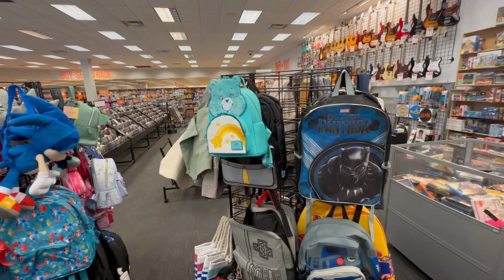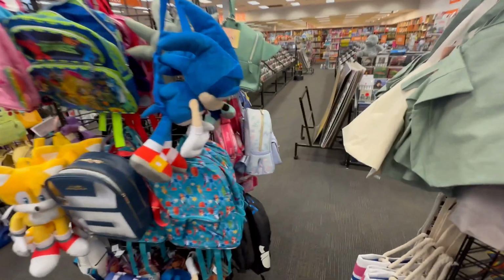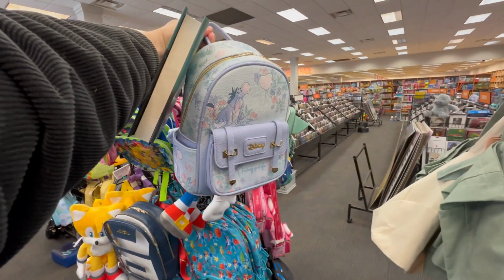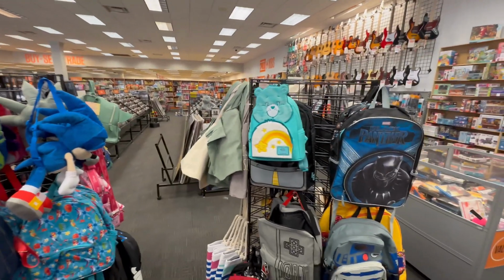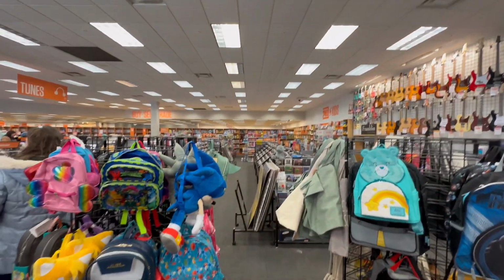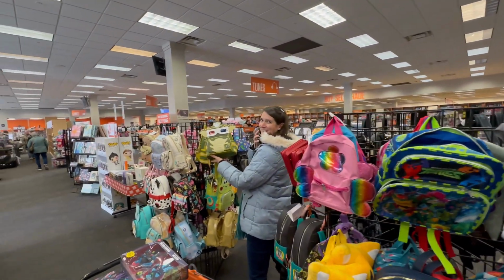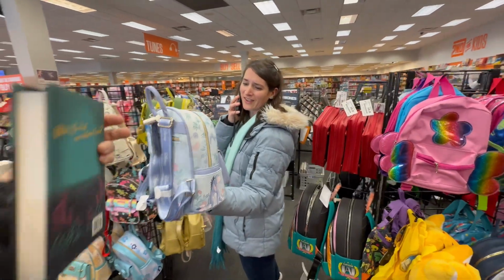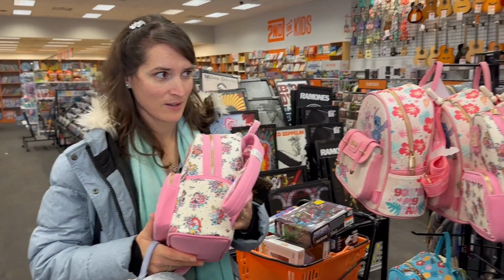Looks like they have a bunch of backpacks. It's been a while since I've been in the store. I don't know if that's something new they started selling. Oh, dude, look at this one. I bet you Lindsay's gonna like that. I'll have to show her that. But yeah, some of these are Loungefly as well. It's no wonder she loves this store. It's got so much of her favorite things. Look at this one. I love that. Have they always sold Loungefly bags here, or is this new? I don't remember.